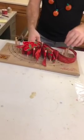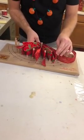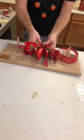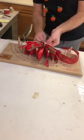Okay. So look how pretty that looks with the solid red behind it. And then we have that pattern in the front, in the middle. And then we have the solids on the front and the back.